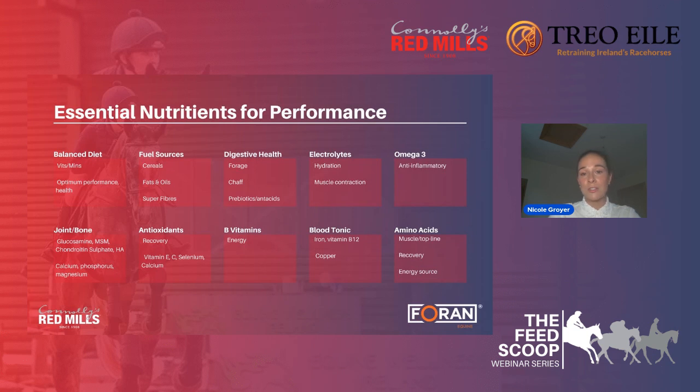Joint and bone health is particularly important at the moment with the ground being so hard, and helps with the longevity of the joint in the athletic horse. Then your antioxidants, your B vitamins, your blood tonics, which cover your iron, your B12, your copper, and then your amino acids. These are your protein, the building blocks of protein, so your muscle and top line. They're also key in recovery and as an energy source.